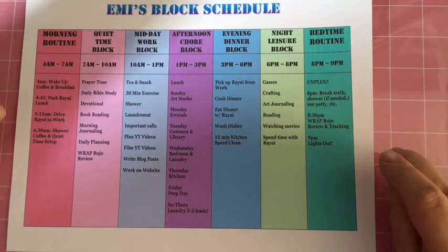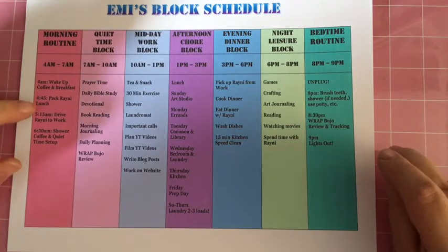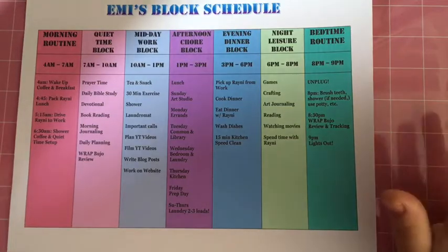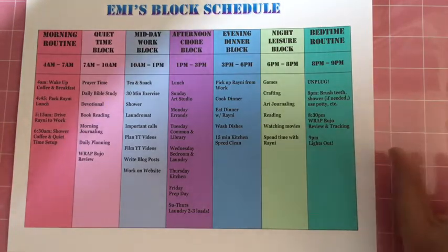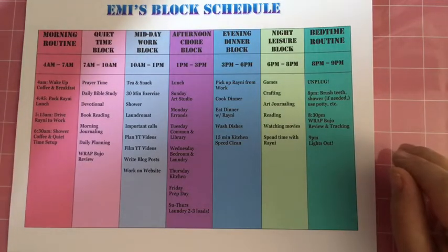In the morning, I wake up, I have coffee and breakfast. Then I pack my husband his lunch, I drive him to work, and I get back around 6:15ish. At that time, I either shower if I need to, or I do another cup of coffee or tea, not both. And then I do my quiet time setup. That's pretty much every morning.